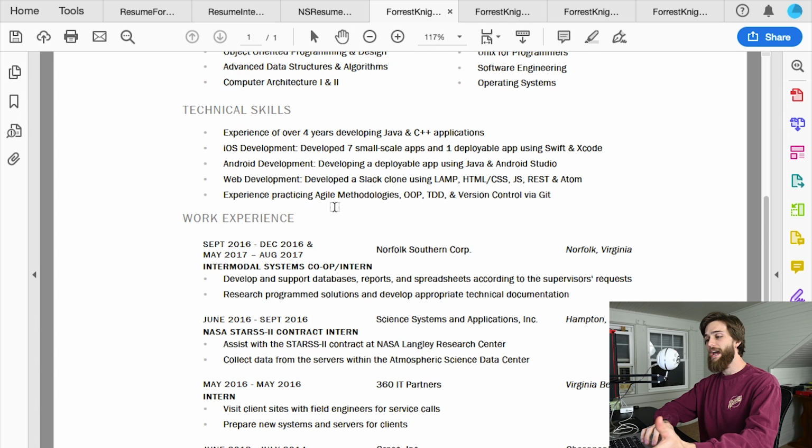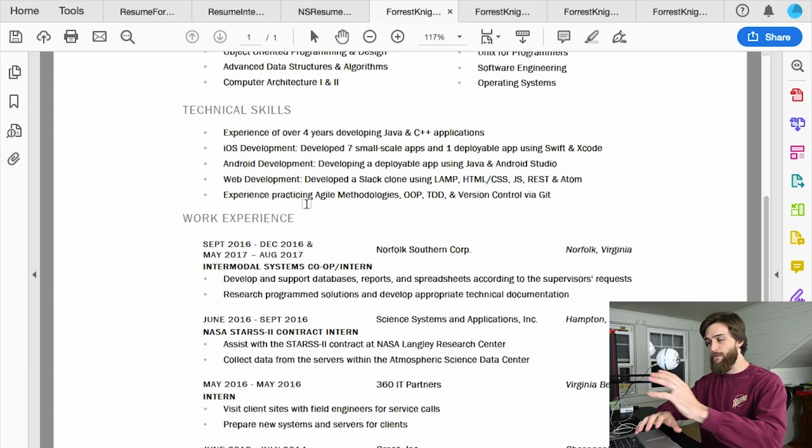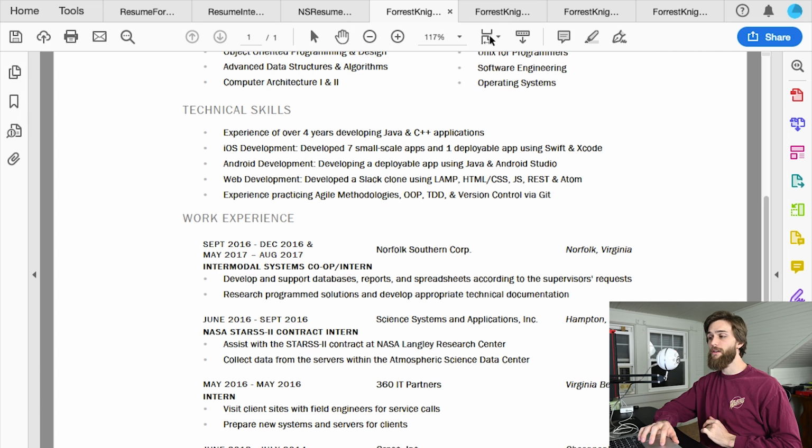In all honesty, they probably had like four different bullet points saying you must be experienced in agile methodologies. You must be experienced in developing object-oriented programming. You must be experienced in, so on and so forth. You get the idea. And that is exactly why I included that in this particular resume. Maybe they included something about web development and HTML. That's probably why I added those particular technical skills, because of that IBM job that I was applying for.